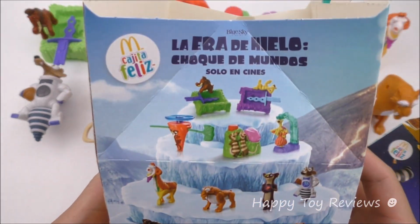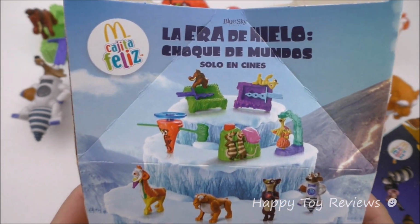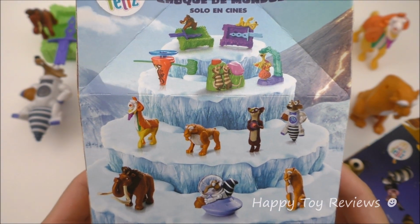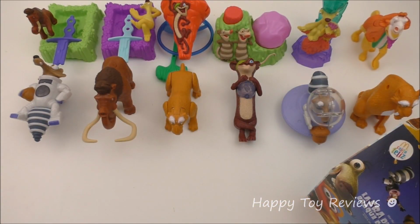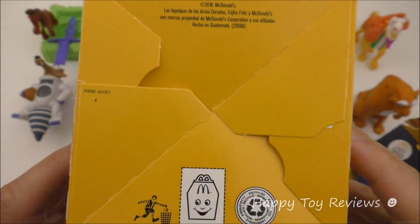That's great. And here we have the Cajita Feliz, so that's the Happy Meal, only in cinemas, and you can see all the 12 toys. So they're the same as the ones that we have in the background here. And at the bottom here, we have proof of purchase, so that's the one there. And then we also have recycling.